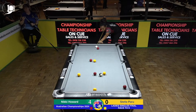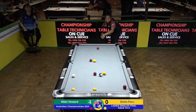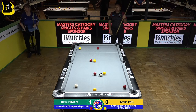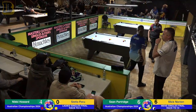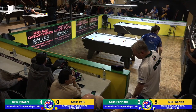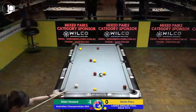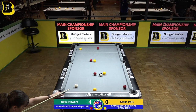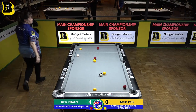Nikki and Stella battling out here. Oh, look at this. And Stella's double on the yellow to the top there. Yeah, that was a good effort, because she wasn't on the pot there, because she was half snookered. Massive shot in the match. Yes, it was a huge shot. Sean with the nerves of steel there. And yeah, that was fantastic, 6-0.